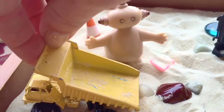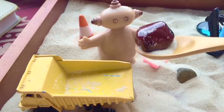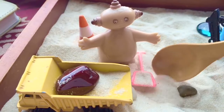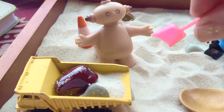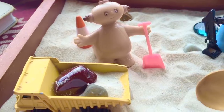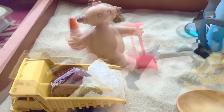Let's dump out the dump truck and we'll refill it with our little spoon. We'll use it as a shovel and put the nice burgundy rock inside. Hey look, MAKKA PAKKA, there's a little pink shovel just for you. It's the perfect size. MAKKA PAKKA, you can help us if you'd like, and fill the dump truck with sand and stones.